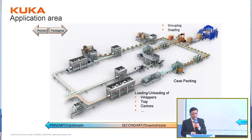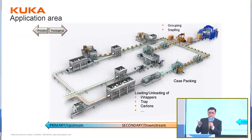KUKA application areas can range from grouping to stapling to case packaging. And in case packing, you've seen a greater degree of application. And before that, you see the loading, unloading, the wrappers, the cartons, the trays, and more robotic applications being deployed.